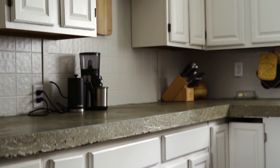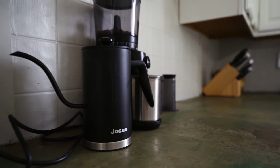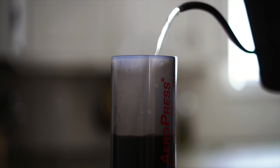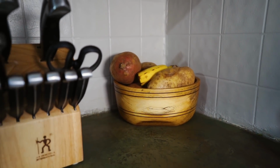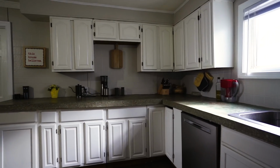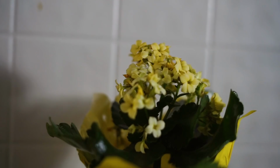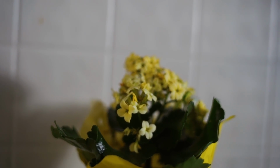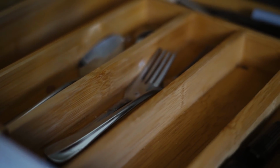We try to keep those countertops as clean as possible, but there are a few things that we have on them. Of course, we have my coffee setup, which is just a grinder, a kettle, and whichever method I'm using at the time. Right now, it's AeroPress. And then our knife set and a bowl for the insane amount of potatoes that I eat. And besides that, there is some type of plant or flower that's usually more short term just to add some color. But we are looking to find out what type of plant we can actually keep alive. We have dividers in most of our drawers, just trying to keep everything as organized as possible so random clutter doesn't accumulate.